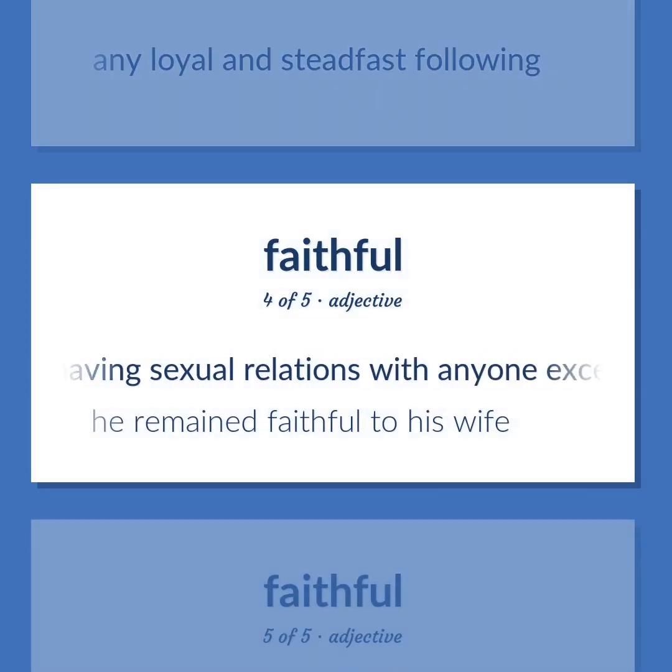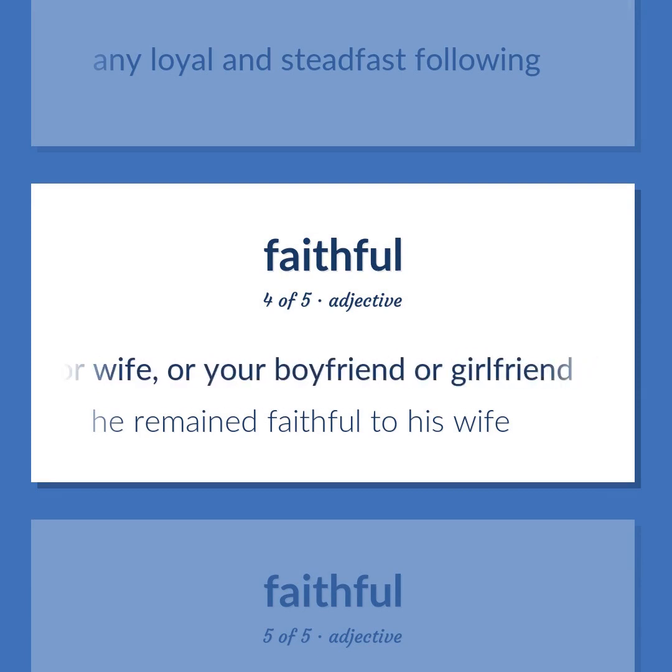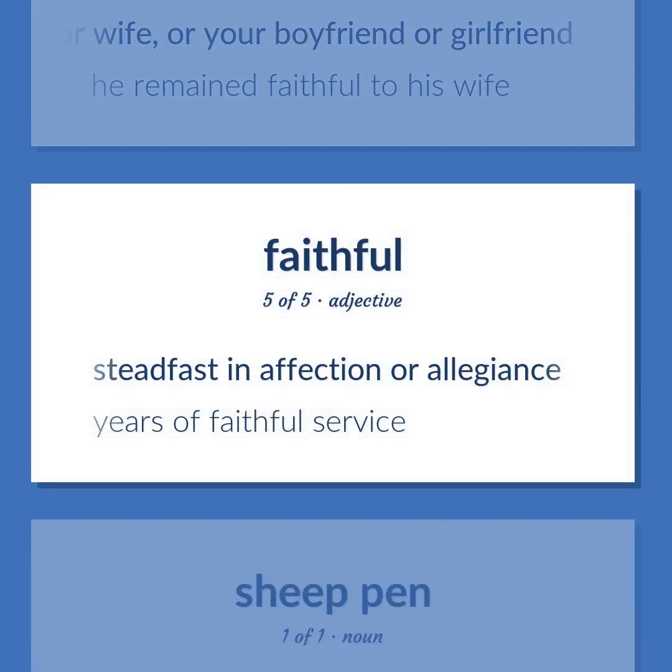Not having sexual relations with anyone except your husband or wife, or your boyfriend or girlfriend. He remained faithful to his wife. Steadfast in affection or allegiance. Years of faithful service.